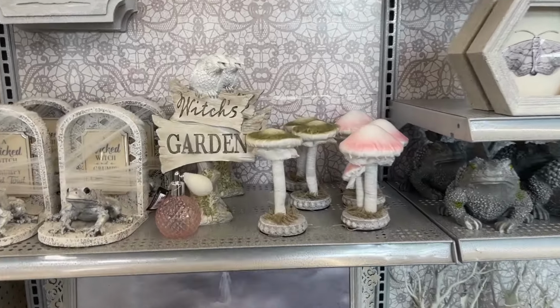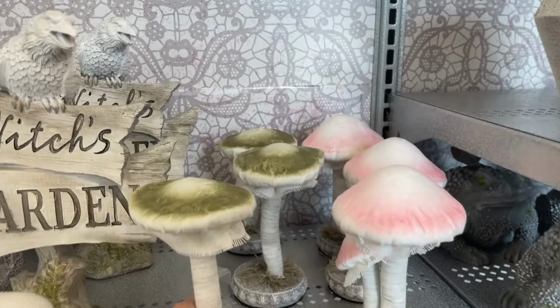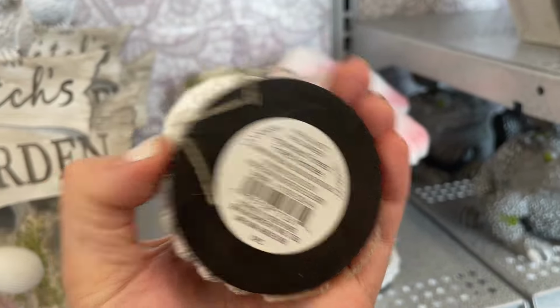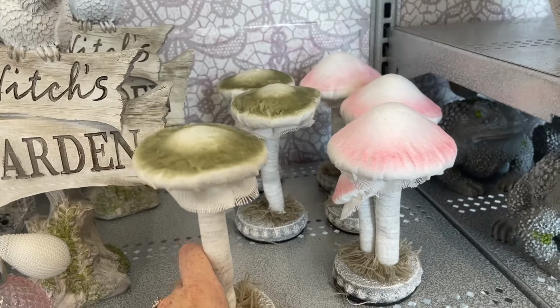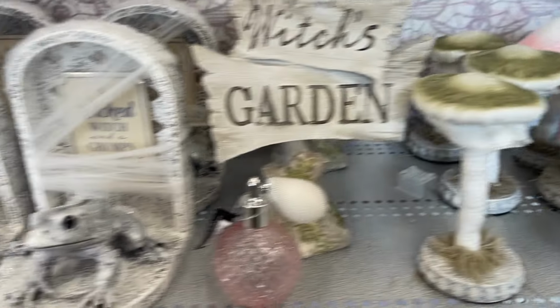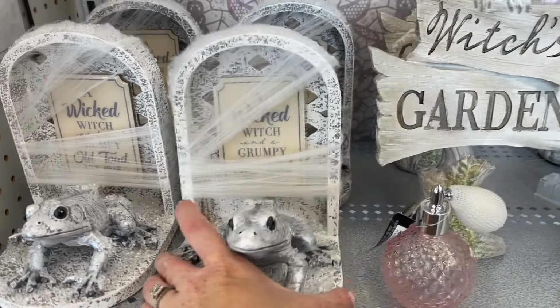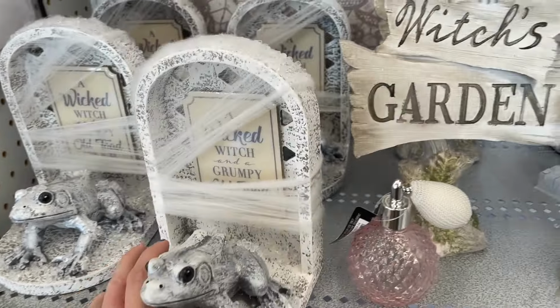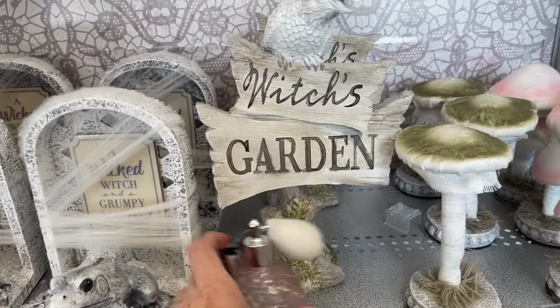Okay, it looks like they do have some of the white, what is this called? Haunted Forest. That is 17. That's very expensive for a mushroom. Little froggies. This guy is, oh God, there's pieces falling off. 30. And then little witch's garden thingy. This doesn't belong here.